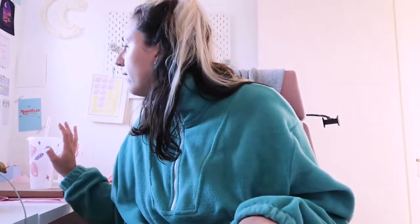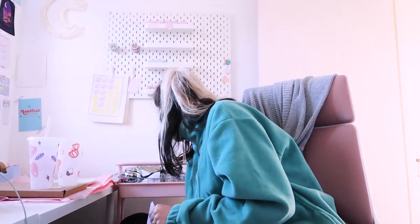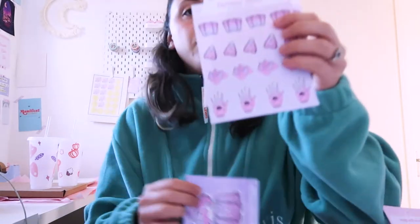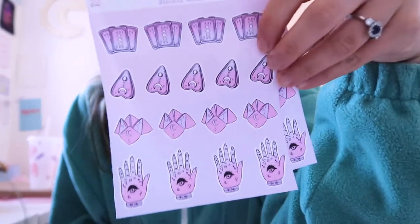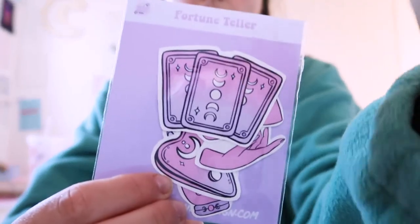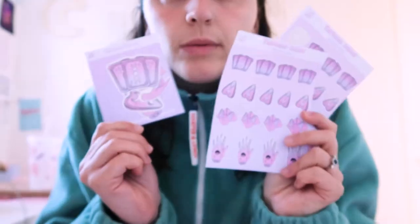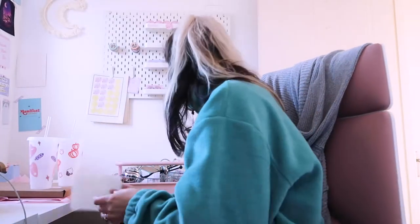I've got my coffee tumblers. I've got my cute little fortune teller sticker sheet and sticker pack. It's not a huge launch, but I'm literally obsessed with these guys. They're so freaking cute. But yeah, I'll link everything below for you.